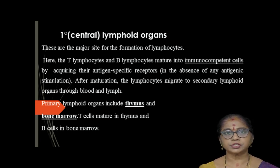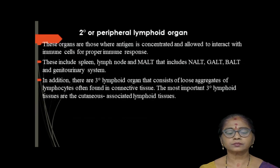After the maturation, the lymphocytes migrate to the secondary lymphoid organs through blood and lymph. The primary lymphoid organs are thymus and bone marrow. These two are considered the primary lymphoid organs. The T cells mature in the thymus and the B cells mature in the bone marrow.